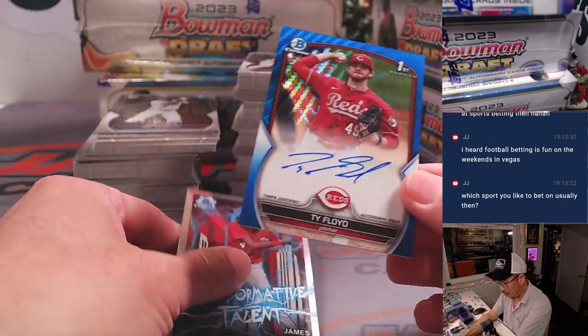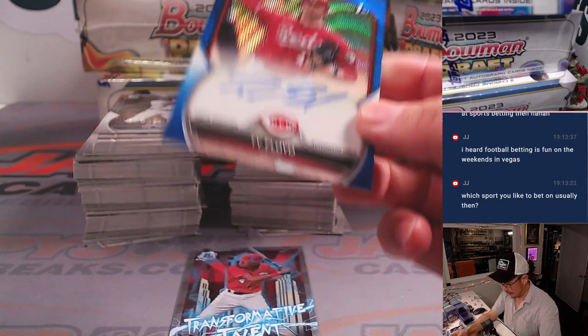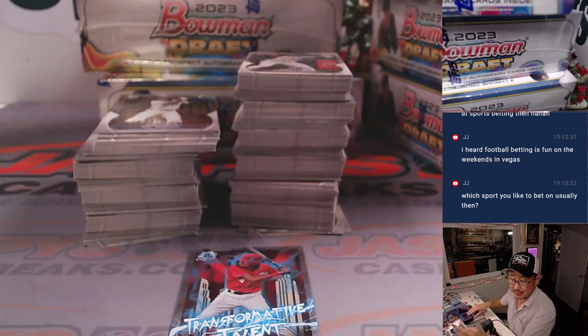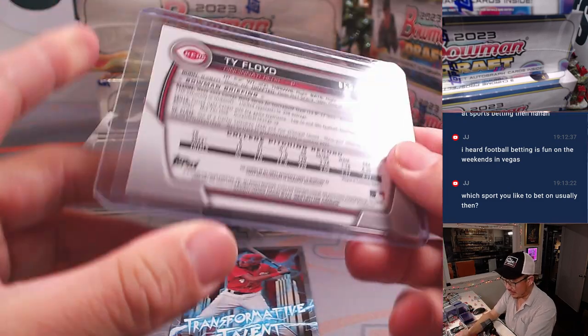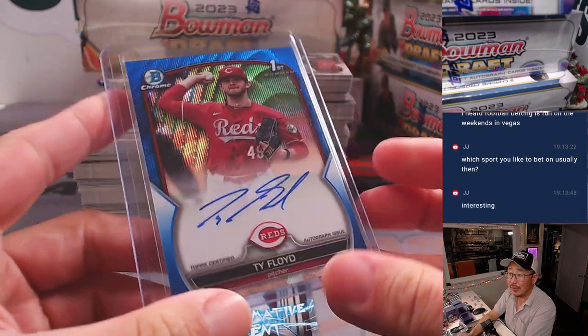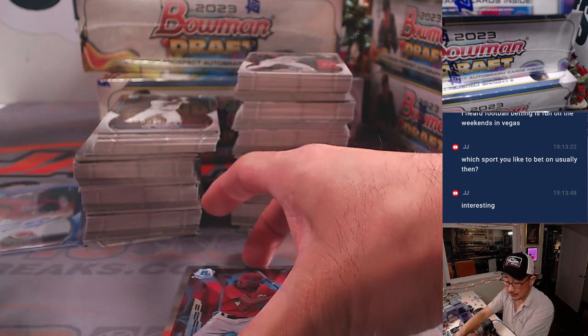Here's another Ty Floyd, blue wave autograph. For Cincinnati. That's going to be for Tristan, starting your Ty Floyd PC, whether you intended to or not. Let's build a rainbow, 50 out of 150.